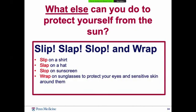A good phrase to remember is slip, slap, slop, and wrap. And that stands for slip on a shirt, slap on a hat, slop on sunscreen, and wrap on sunglasses to protect your eyes and the sensitive skin around them. So in the next few slides, we'll just discuss a little bit about sun protective clothing and sunscreen and sprays.